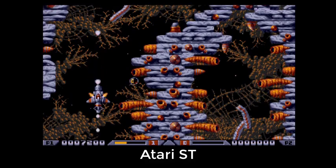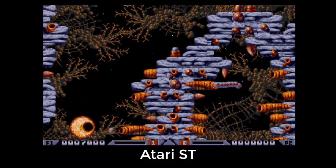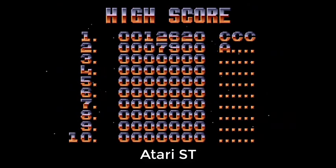I don't know what kind of frames per second it is. Yeah, it's not bad. The sound's pretty good. That's the Atari ST one.